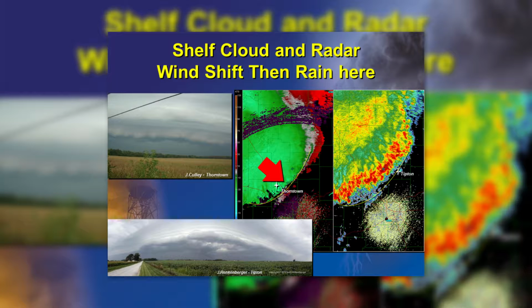Now, this is I-65 right here, this thin red line, and right here is the location of Lebanon, right underneath the H in Thorntown. Folks at that location at this moment in time could literally walk out their door, look in the sky, and they would see a shelf cloud structure probably similar to what's here in Thorntown. This picture in Thorntown was actually taken before the radar image, because the radar image already shows the lead edge of the shelf cloud having moved down through there. They're already experiencing the heavy rainfall in Thorntown, and that's not the case in the picture there.